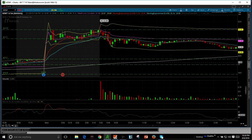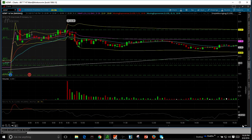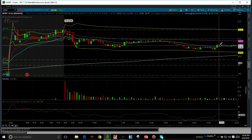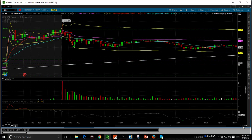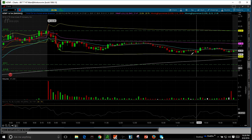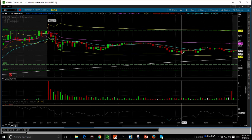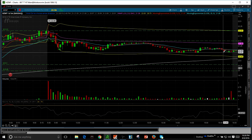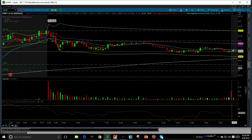So finally, it started to break down, and I thought I would get the move that I wanted. It fooled me again. Came back and lost it. And again, I just said, well, I'm just going to wait. I'm going to let it hang on until the end of the day. Let's see if we get a wash in the last 30 minutes or so. That wash never really came. So I got out here at 20.95.